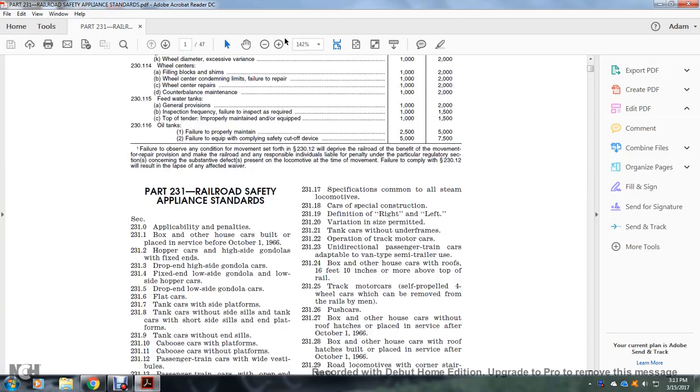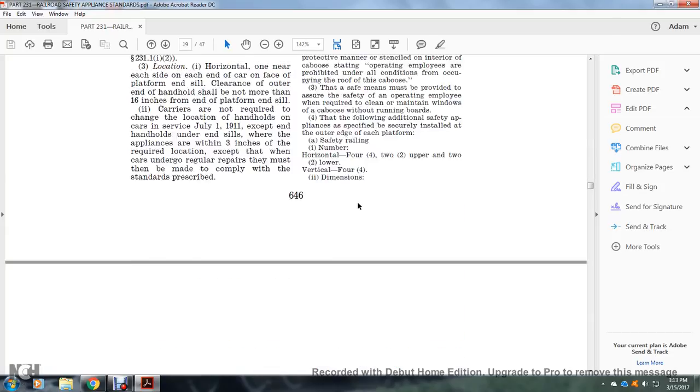Alright, Part 231, Railroad Safety Appliance Standards. We're going to be reading about cabooses.